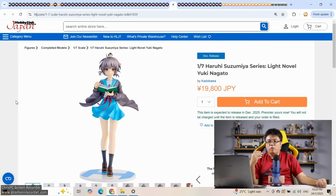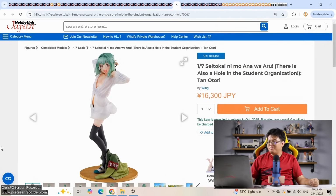Yes, Moe trend. Before 2006 and after 2006, you'll see a big shift, a big change in anime character design. It was all because of Haruhi Suzumiya. Yeah, that set the standard or the style for modern anime character design today. Okay, moving on to the next one over here.